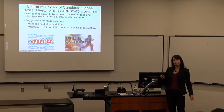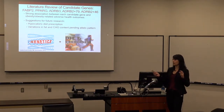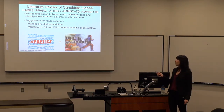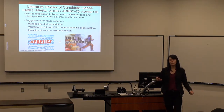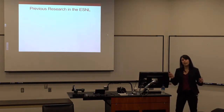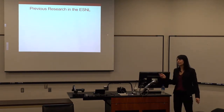Also, because the genes are linked with fat metabolism primarily, we know that there should be variations in fat and some with carbohydrates if we're going to test these genes together or alone. And then we also know that more research is needed, also including exercise, if we're going to profile with these genes. So then we thought, well, what has been done in the exercise and sport nutrition lab?